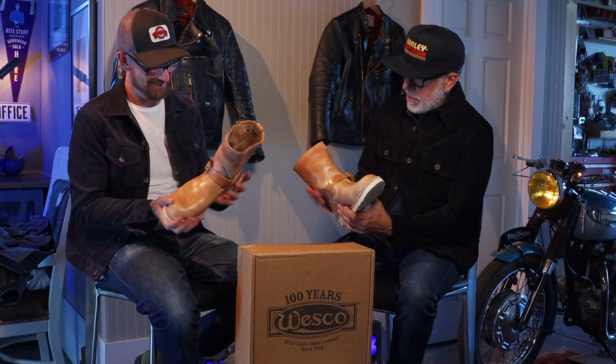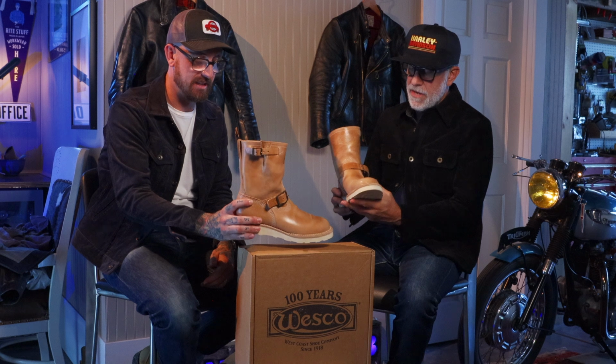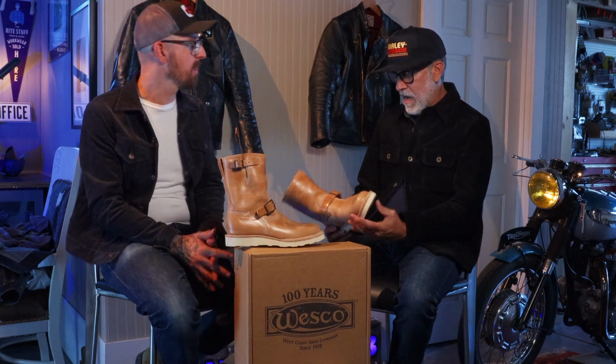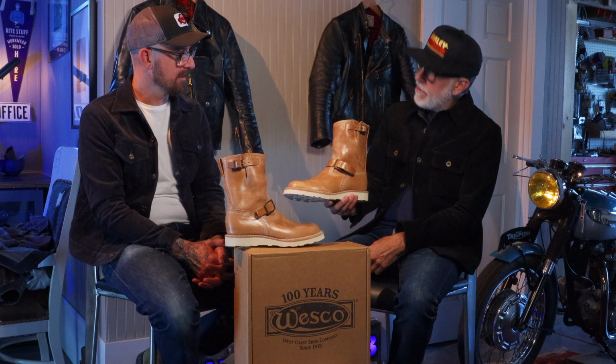So yeah, Jimmy, I'm really excited about these boots. I've been wanting a pair of these boots for a while. And TJ came through, man. He got another run of these, and I jumped on it. These are the Veg Tan short stack Boss boot from Wesco. And what's your take on them?